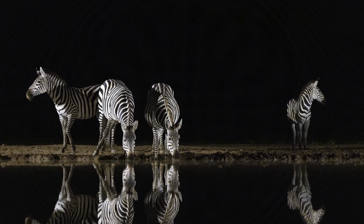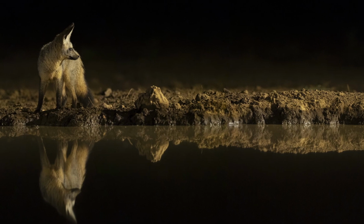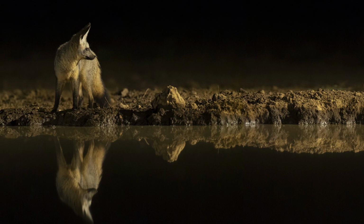One of our near misses was a caracal that was coming in to drink on the first night before it got spooked and ran away before we got any shots. This would have been a trip highlight for me because I still don't have a nice photo of a caracal.